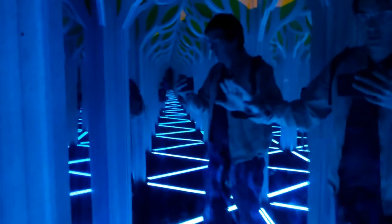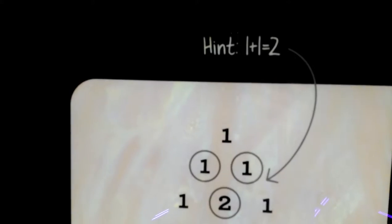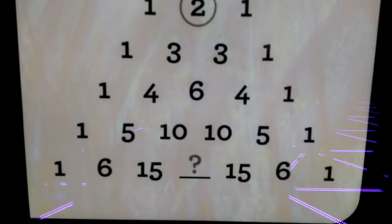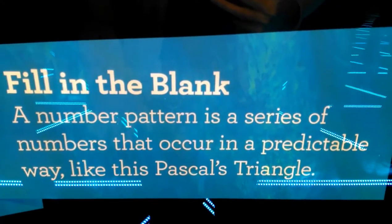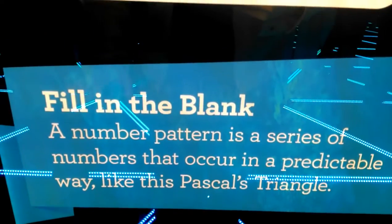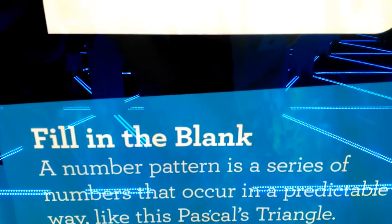Where am I? Okay, this. Oh, we found another one. Keep waving your hand so that it remains visible. Okay. Hey. Oh, this is an exercise. Fill in the blank. A number pattern is a series of numbers that occurs in a predictable way, like this Pascal's triangle.